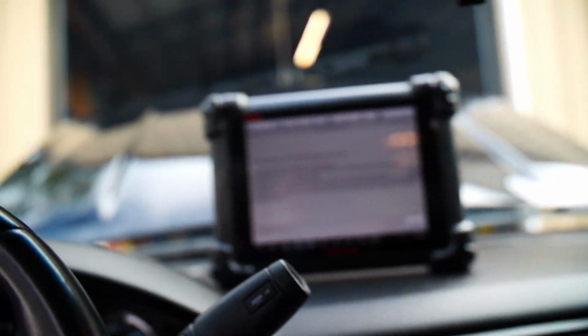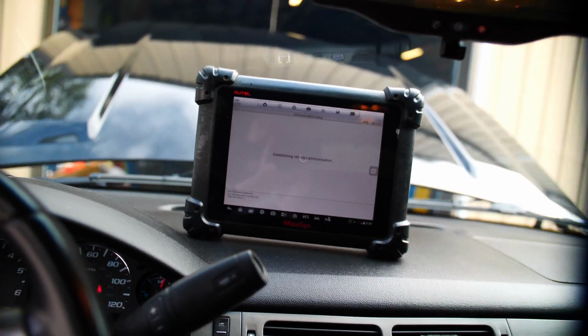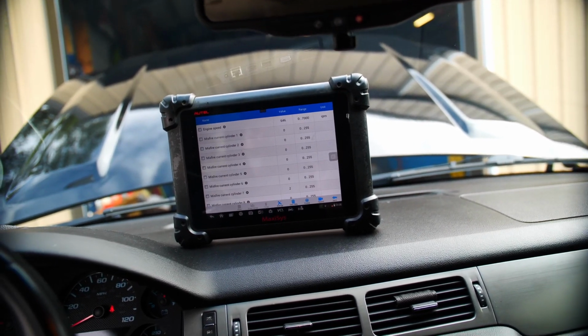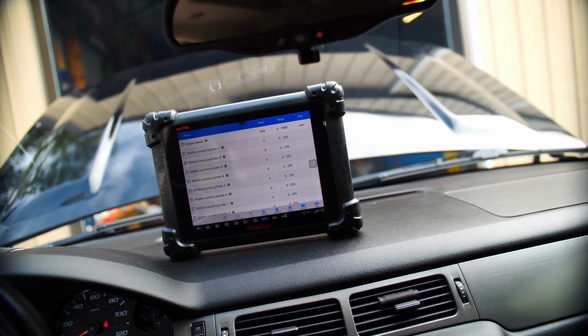All right, we're back in the car. Let's fire it up and see if our misfire goes away here. Rev it up a little bit, and let's fire the scan tool back up. It's going to communicate here in just a second. All right, we're looking at 7, right? Yeah, still seeing a little bit there. I don't feel a misfire, but it's still seeing something. Yeah, I just felt it.